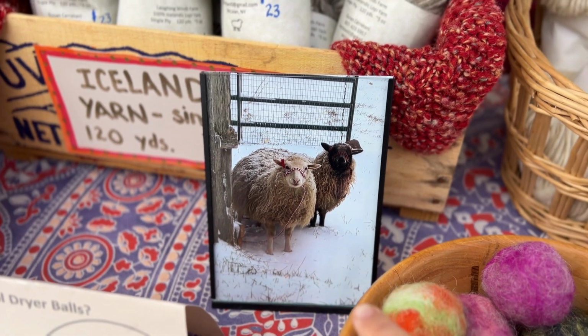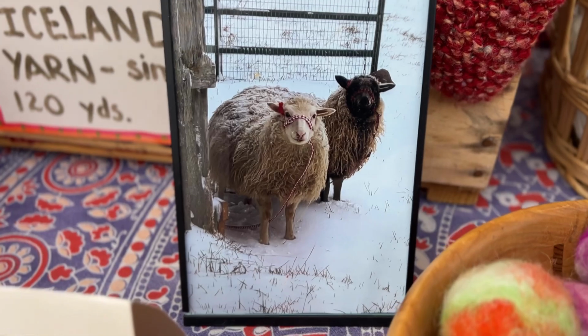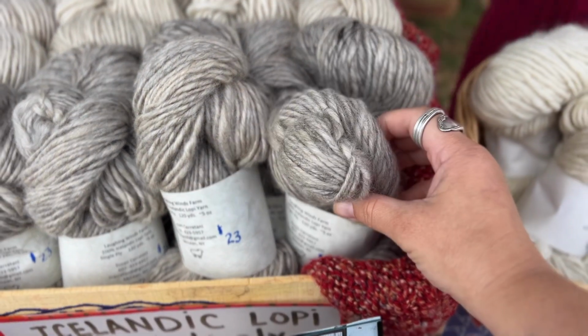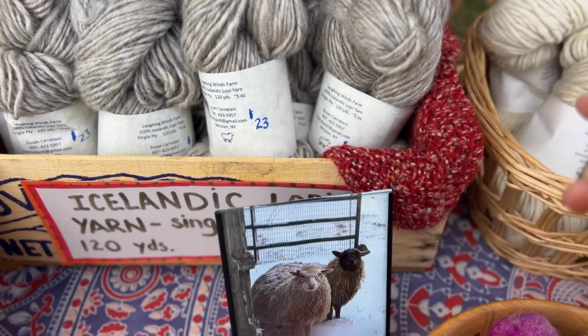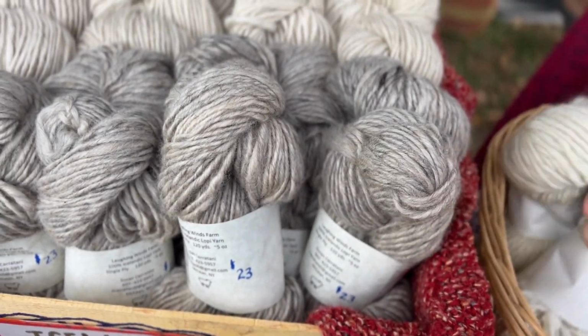So these are your sheep here. Two of them, yes. They're original, registered. Love that. Badger face and white. And you said this was the badger face? Yes. Oh, I love it. It makes that marled look when it gets knitted up.